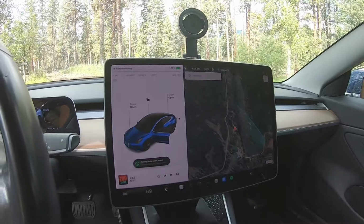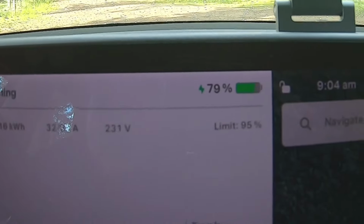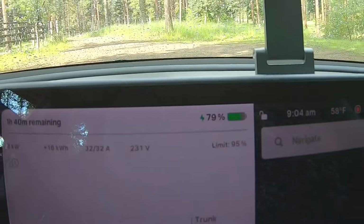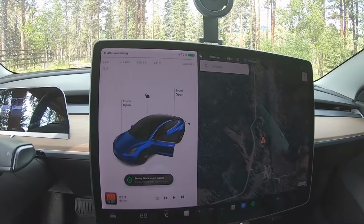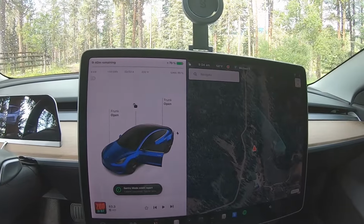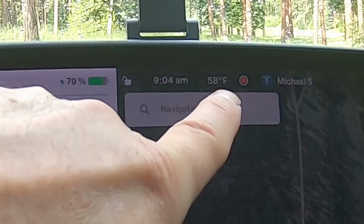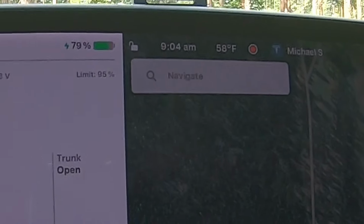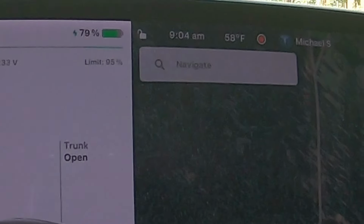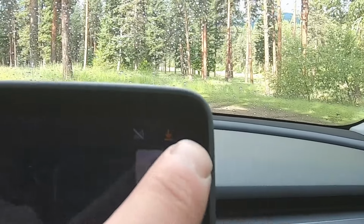And here we are in the Model 3. It is still charging. It's only at 79% at this point. I just plugged it in this morning, so it has some catching up to do. We probably won't get much further with the charge here because now it's 9:04. Here it shows 58 degrees. It's probably showing a little warmer than the Rivian because it is charging, so there is some heat that kind of sneaks up to that temperature sensor usually. Also, I guess we need to download an update there.